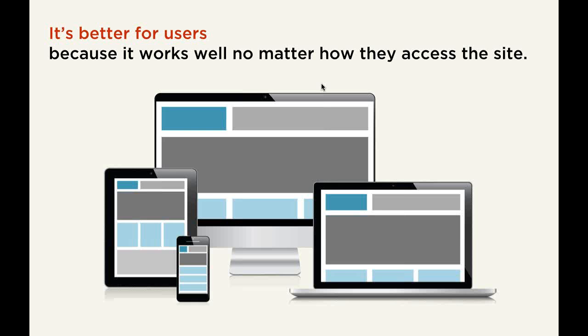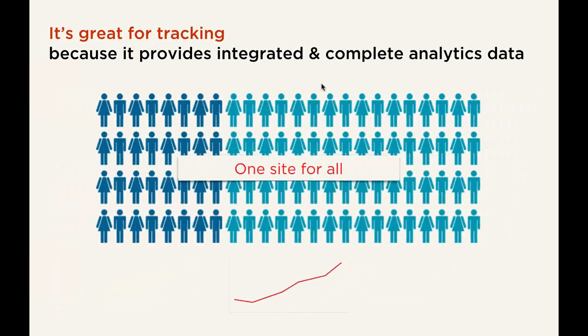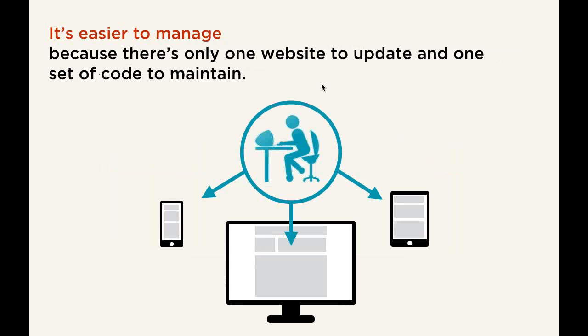Specifically, it's better for users because it works well no matter how they access the site. It's great for tracking because it provides integrated and complete analytics data, which is very important to us because it enables us to look at everybody with this one site, and not only is it easier, but it gives us more meaningful, more actionable data. It's good for social because it's easier to share when there's the same web page that's being passed around. It's easier to manage because there's only one website to update and there's one set of code to maintain.